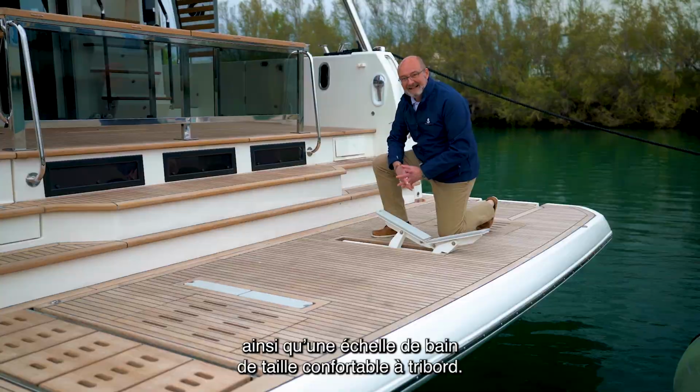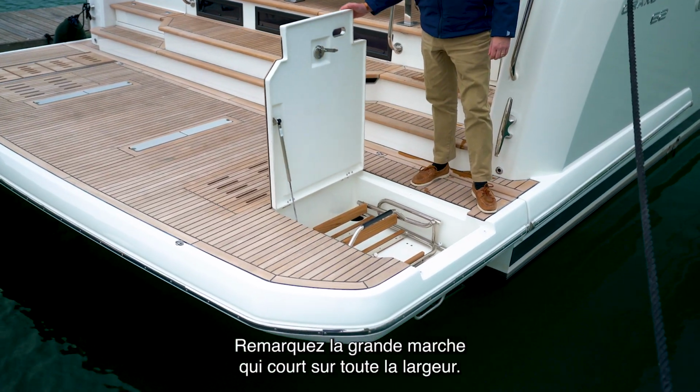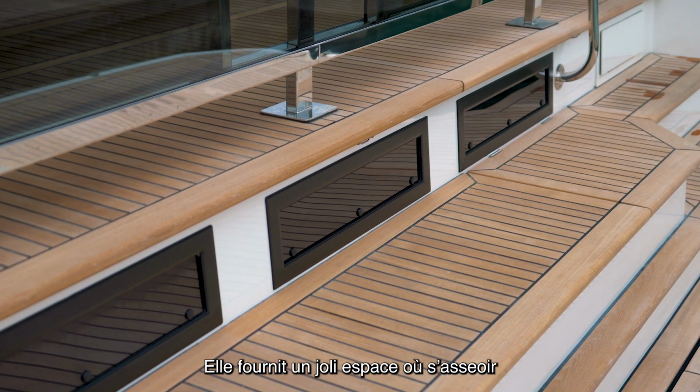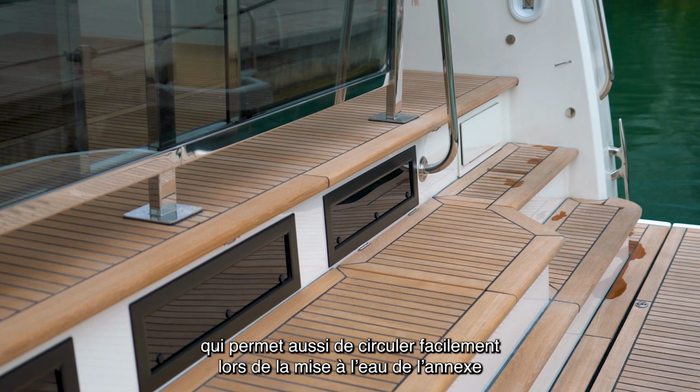A substantial bathing ladder is on the starboard side, and note the full-width transverse step that I'm sat on here, which also doubles as a seat, allowing easy circulation when deploying the dinghy, as well as being a lovely place to be on the boat.